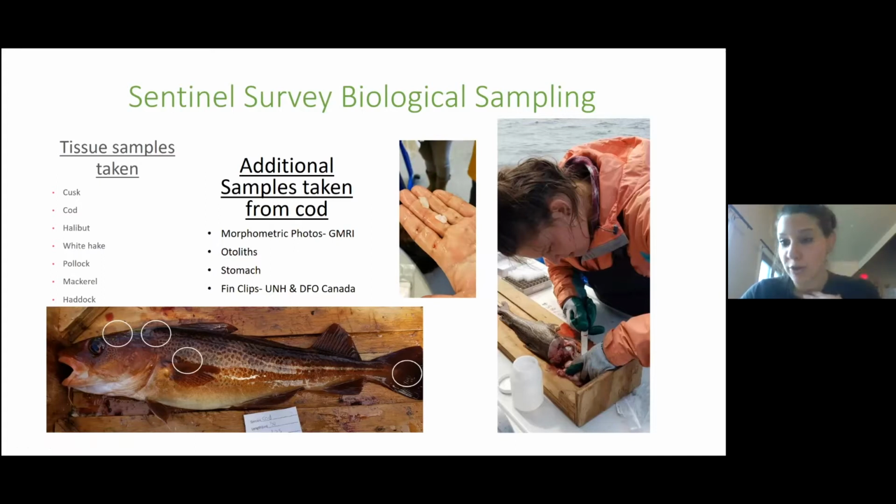Some of the samples that I'll be showing you that I'm taking later today are morphometric photos, like the one you see down here, which are used by scientists at GMRI. We take otoliths, which are little ear bones that tell us the age of a fish. We take stomach samples, which I'll get into some preliminary results on in a moment. And then fin clips, which come from the tail, from the caudal fin, which tell us information about genetics, so we can extract DNA from those. That has gone to scientists at UNH and DFO Canada. Again, I'll get into these a little bit more later as I'm dissecting, so hopefully I can answer any lingering questions you may have about those samples.